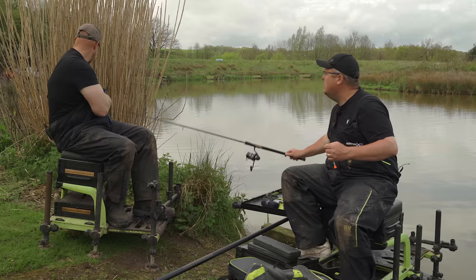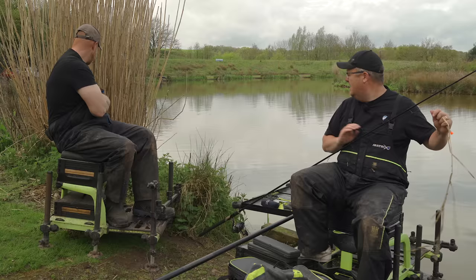I haven't actually had a chuck of this today. I've got a weed. There's something munching in here. You can hear something nibbling, a little mouse. Yeah, I can hear something nibbling.